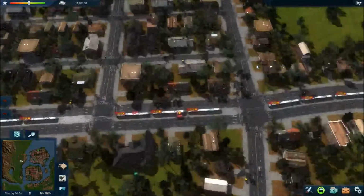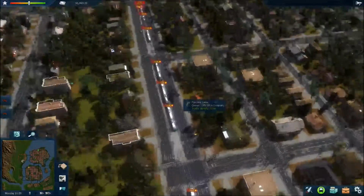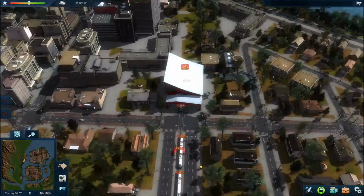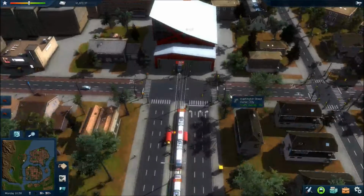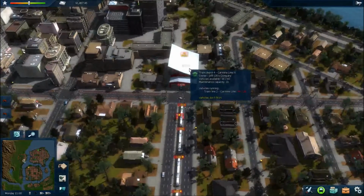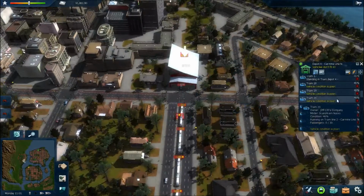Oh, wow. Okay. What's going on here? I didn't plan this out very well, did I? We need to lose a few vehicles from here.